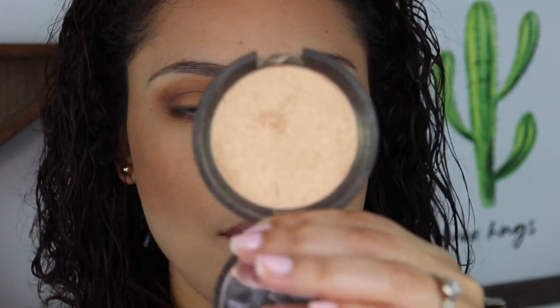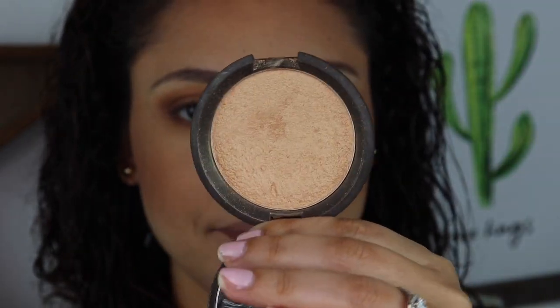So now what I'm gonna do is I'm gonna go mayhem with my bronzer, with my highlight. And this is Prosecco Pop by Becca. I really am looking for that golden sheen to my face. So I'm gonna start off with a fluffy highlighter brush like this one, and then I might go in with like a denser one.